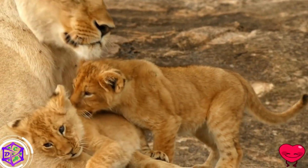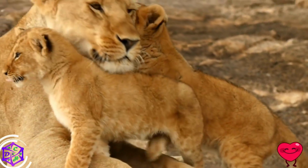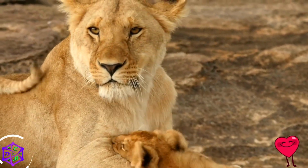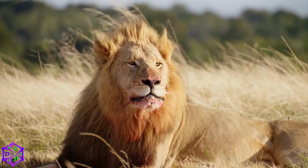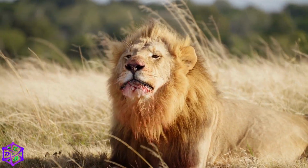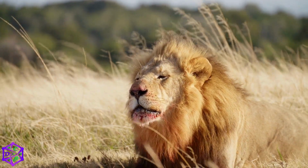Asiatic lions are also social animals and typically live in groups known as prides. Prides can consist of anywhere from a few individuals to as many as 18, and are typically made up of females and their offspring, as well as a few males. Within the pride, females are the primary hunters, while males defend the territory and protect the pride from outside threats.